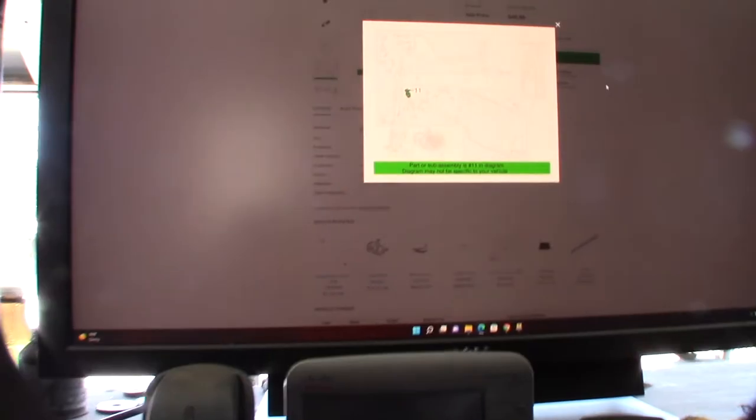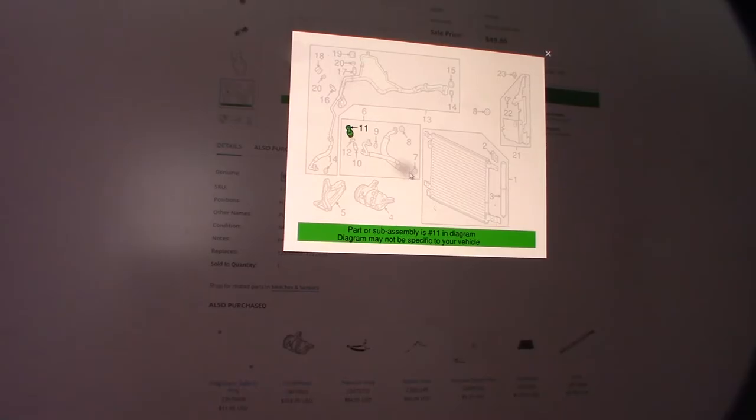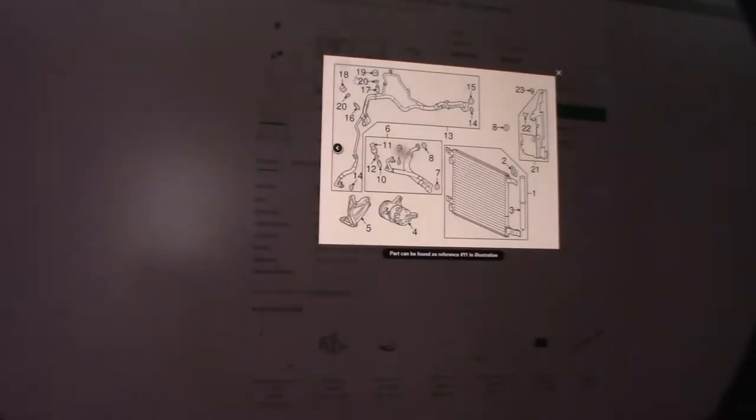Alright, so take a look at my computer screen here. See that right there? I mean, that's not looking good. I think that's attached right to the condenser. Okay, this comes off the compressor. Let me get a picture of it. God, that's gonna be a nightmare.